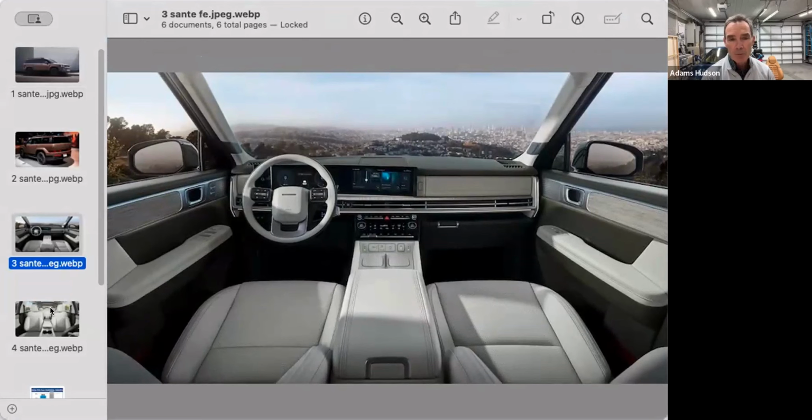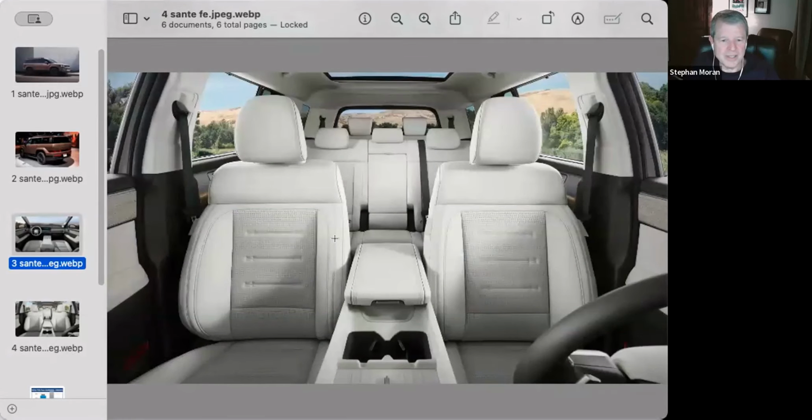Well, you got to admit it's pretty innovative, and it does stand out in the option list. It does. And you look at the pictures here, the interior, it's just, we've talked about how Hyundai is on a roll, and they really are.